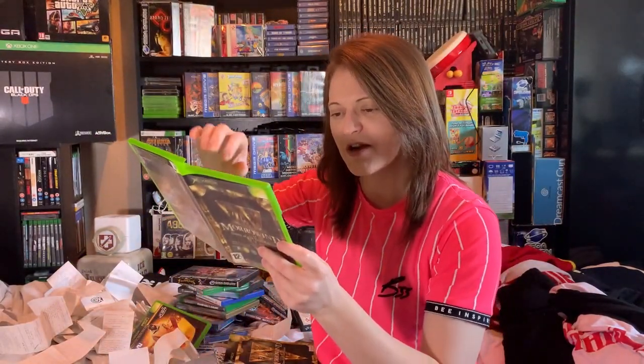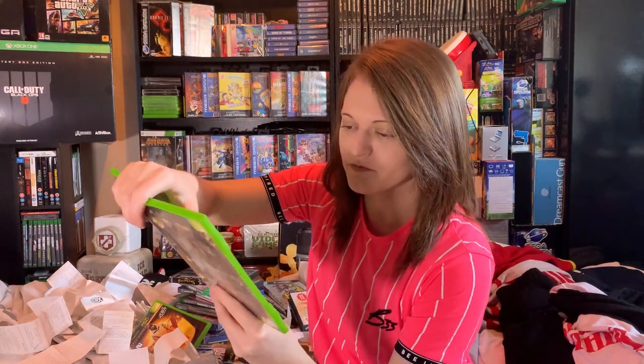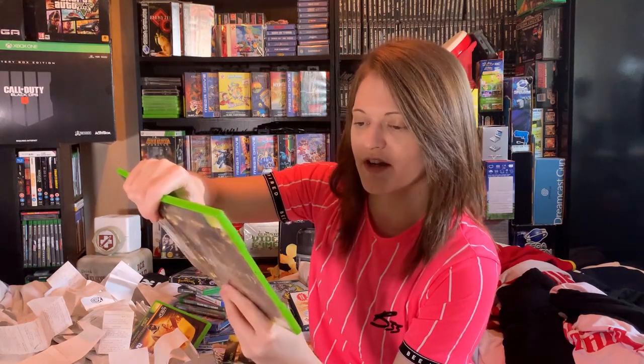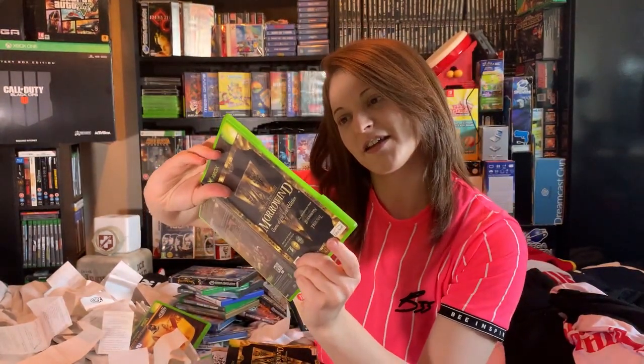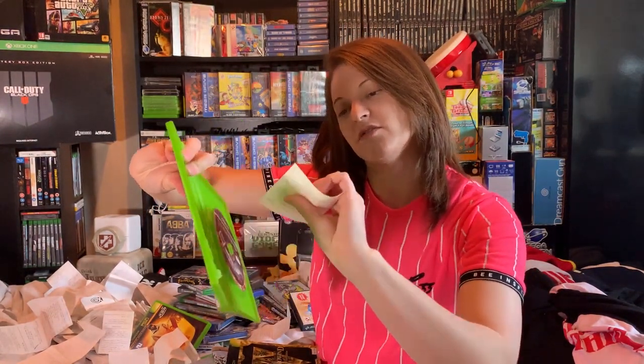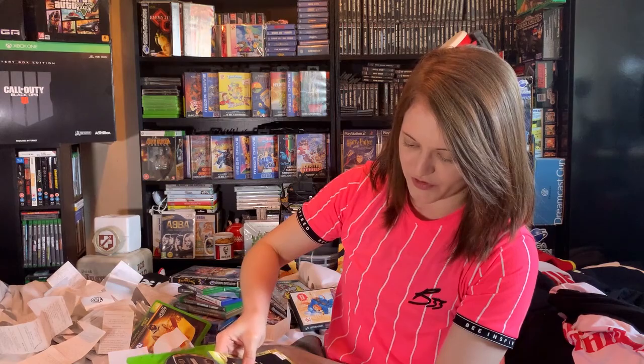So let's have a look at the previous owner. There's me with my receipts, and then there's one here. Oh, it was £19.99 when this person bought it on the 5th of May 2007 from Game Station. Game Station in Bedford, this one. The classic Game Station logo. I'll keep it in here just for the nostalgia. So yeah, I was absolutely buzzing picking this up.